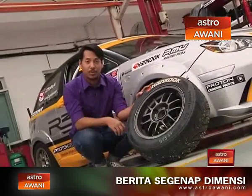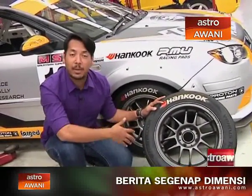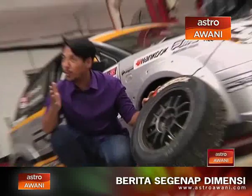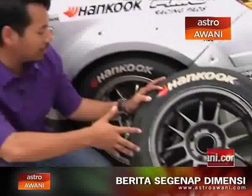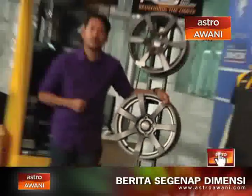For example, this rim over here. These wheels are used in the races, but these wheels are also available for you to buy to put on your own cars to make it look even more garang lah. So these wheels are race wheels, but at the same time they go on your regular road cars. Don't believe me? Check this out.